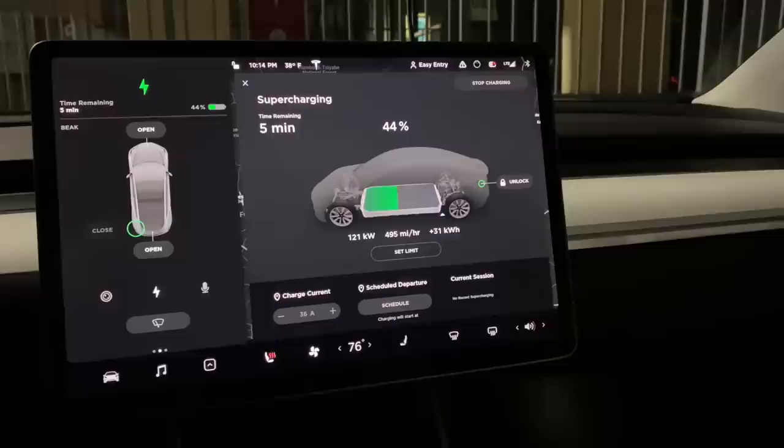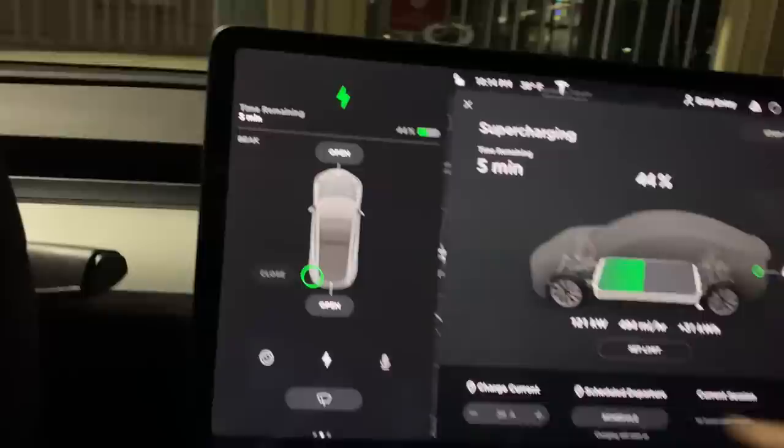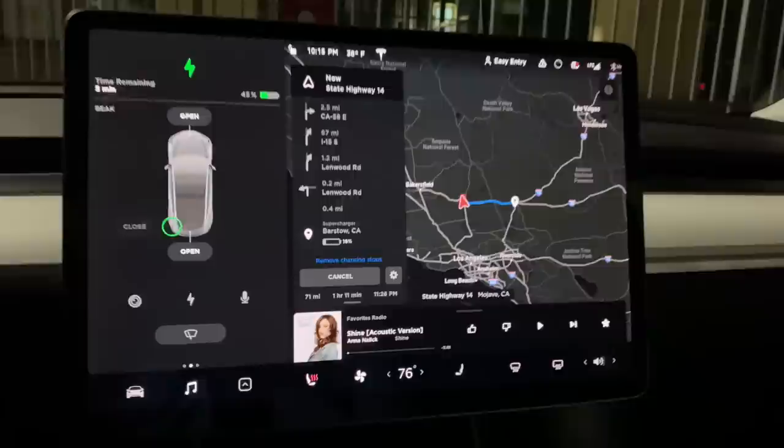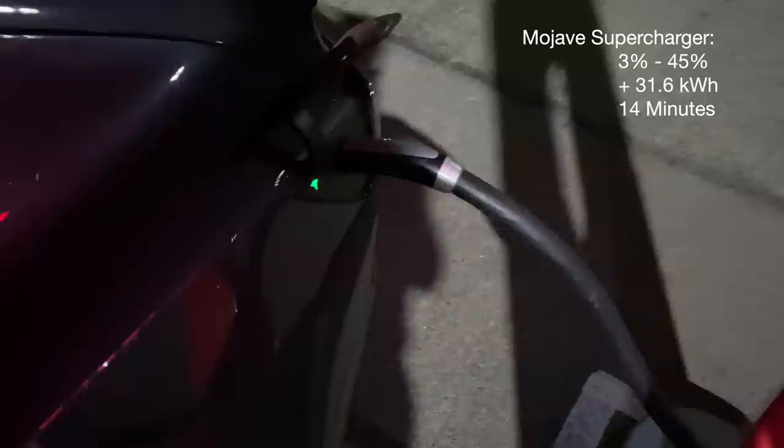Well, this has gone by in no time. Yes, I'm eating some beef jerky. We are tapered down. We charged a little more than we had to because we were getting good speeds. Why not? So let's go to Barstow. Man, I feel like we were here for like 2 minutes. That's insane. All right, I needed more time to get stuff done.